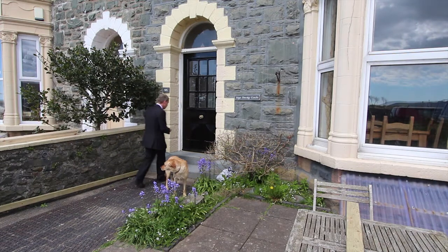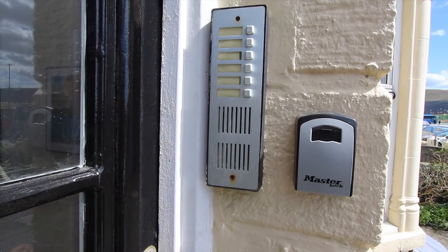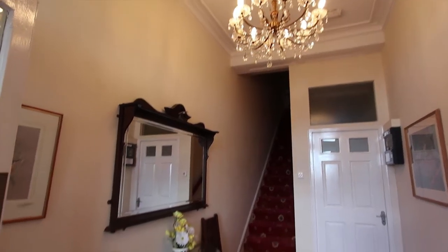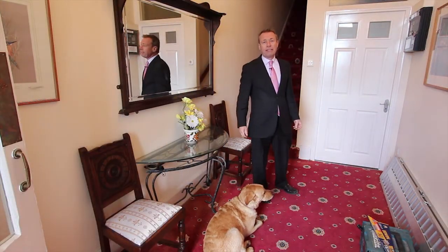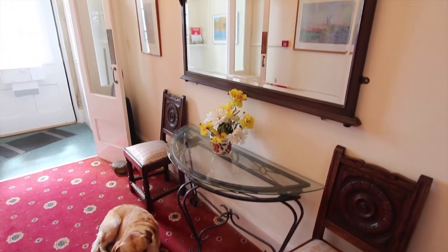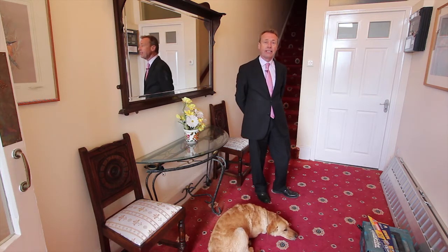Let's go in then, Ruby, and go and have a look round. As you're going to be on the top floor, this entry security intercom system is going to be very useful for you when you get visitors. We're in the communal ground floor reception hallway here, and you can see it's all really nicely presented. Nice chandelier, good carpeting and things, and it looks really well cared for. In fact, I've just met the guy that owns the ground floor flat here, and he's assured me how well everybody gets on in this block.